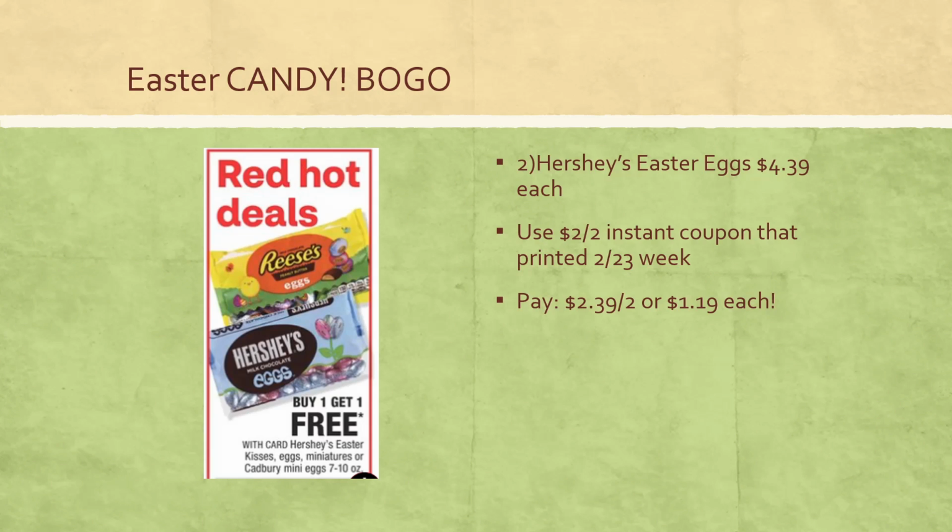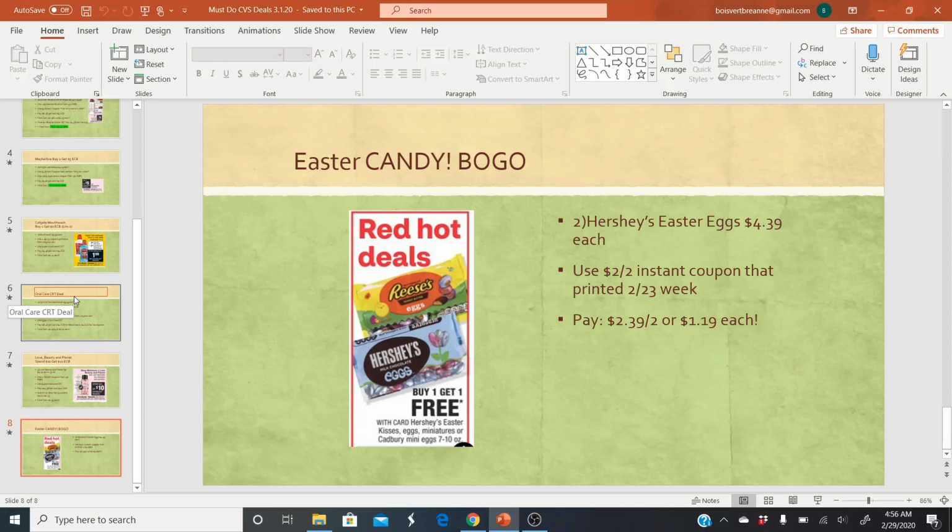Now, if you saved that $2 off of $2 instant coupon that printed for us last week, or this current week, at the Redbox Coupon Center, you're going to use that. Then you'll pay just $2.39 for both, or $1.19 each for 2 bags of candy, which I think is a really, really great deal. So that is the end of the 7 must-do deals for CVS next week.